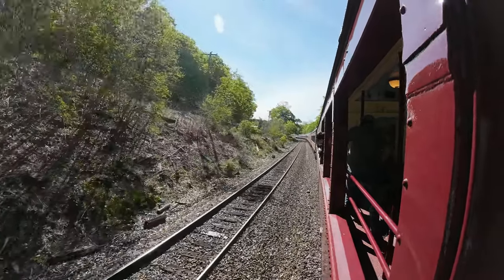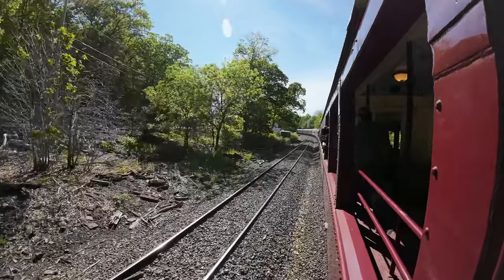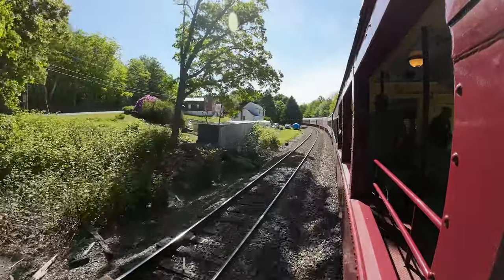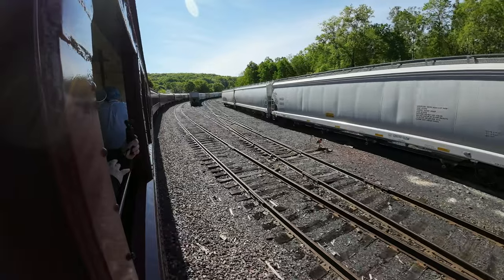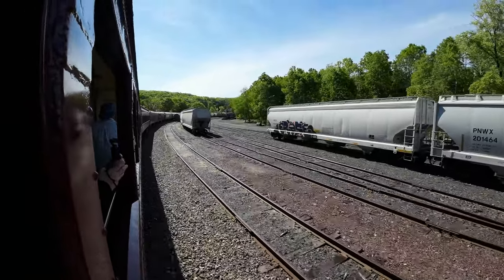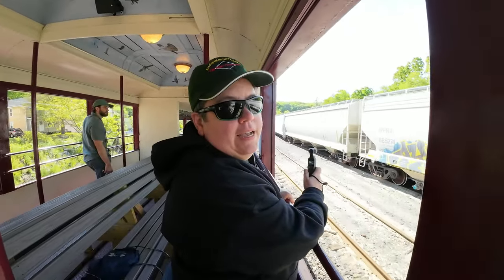Officially in Mountaintop, Pennsylvania. We're making our first stop to pick up some more passengers. Yeah, there should be a little station or platform up ahead. I do see some powered equipment as well. Jamie, what's the name of this? This is the Penobscot Yard in Mountaintop. Okay. And it's going to be our first stop to pick up passengers.